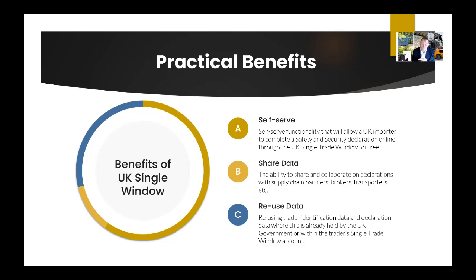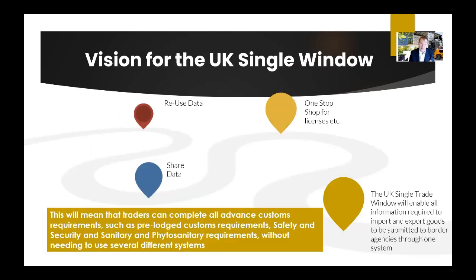And then of course, the reuse of the data. Once it's there, you don't need to put it in again. And that's just going to make everything more efficient, more practical, more helpful. So there are many more things you could be saying about the single window, I'm sure, but let's just keep it to 3 key benefits.